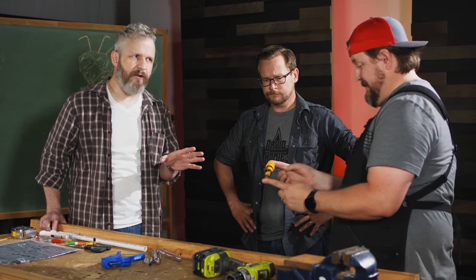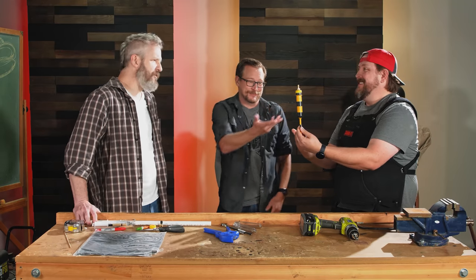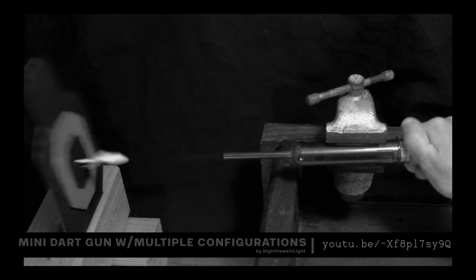All right, Corey, I said I wanted to try to make the world's smallest potato cannon. How did your quest go? It went well, obviously. It's a dupe. I went to NightHawkInLight, one of our friends, and actually talked to him about it. He actually built this. He calls it the mini air cannon on his channel. And so I thought, that looks just the right size for a French fry.